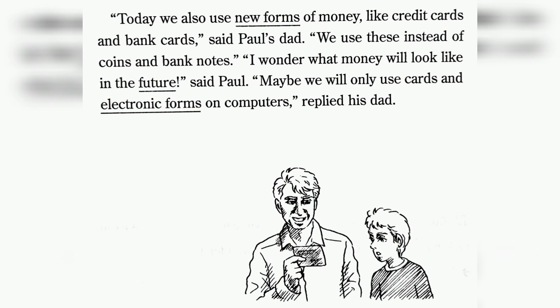Today, we also use new forms of money, like credit cards and bank cards, said Paul's dad. "We use these instead of coins and banknotes." "I wonder what money will look like in the future," said Paul. "Maybe we will only use cards and electronic forms on computers," replied his dad.